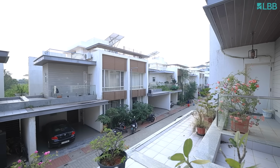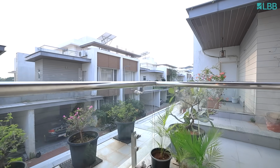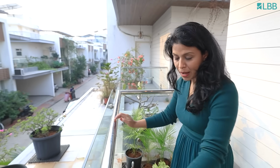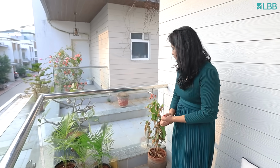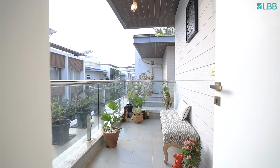Something that I like about this house is all of the rooms open up to some of the other open area. So this is our balcony, and this one was actually, my husband had assembled it together, a star lighting. We have ixoras, bougainvilleas, palm. It's a small little space where whenever we're sitting here working, eating, we come by and just get some fresh air.